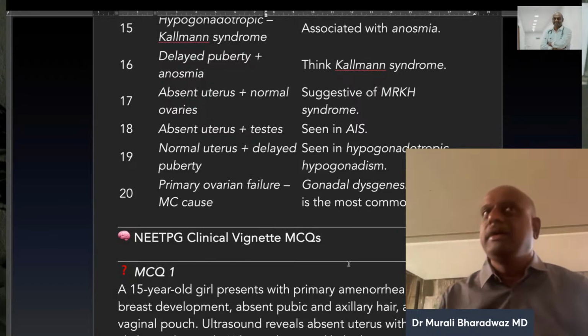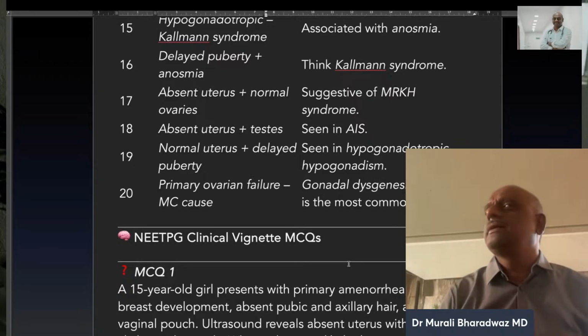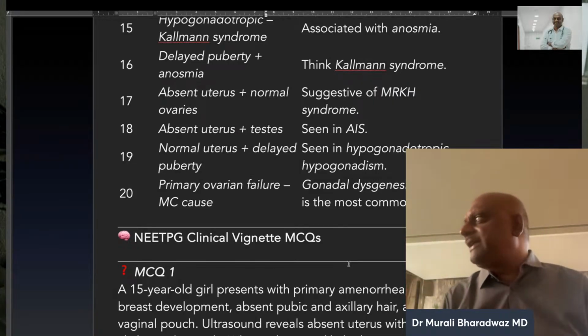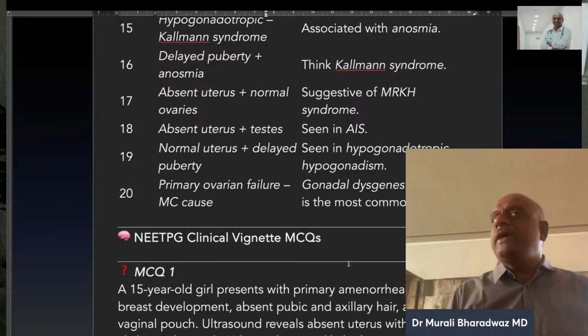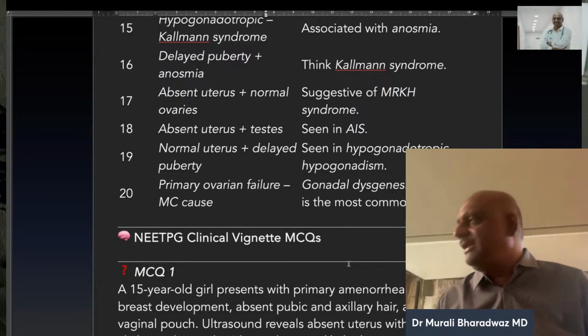Then normal uterus plus delayed puberty is hypogonadotropic hypogonadism. Their Mullerian duct, everything is intact. Then primary ovarian failure, the most common cause any day is Turner, which is gonadal dysgenesis.